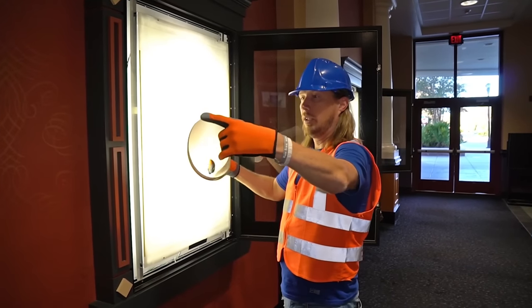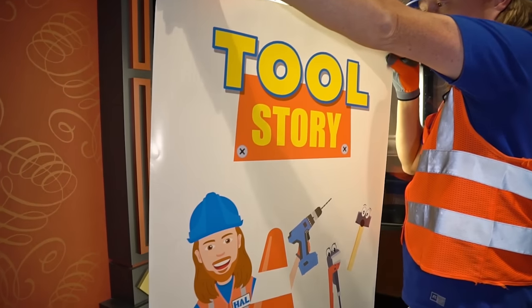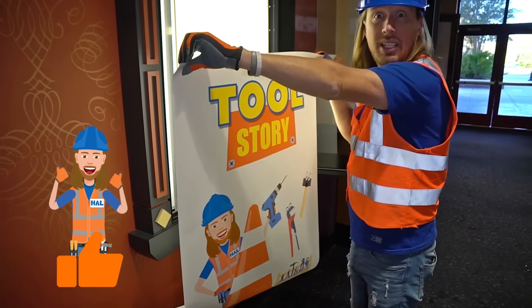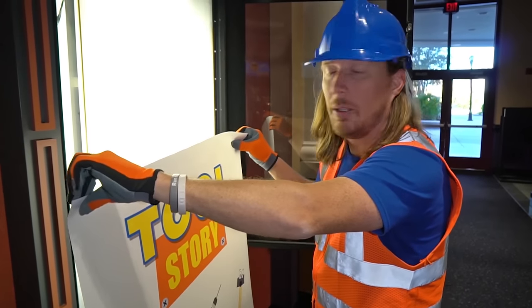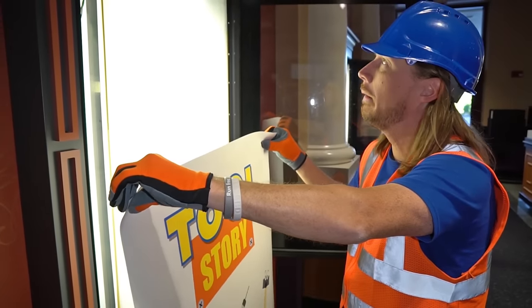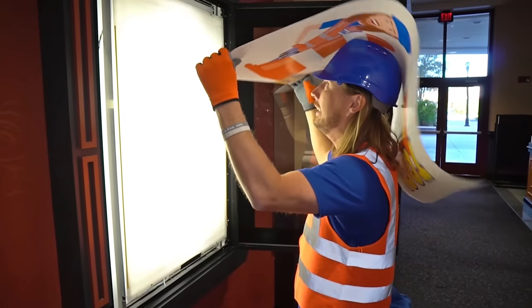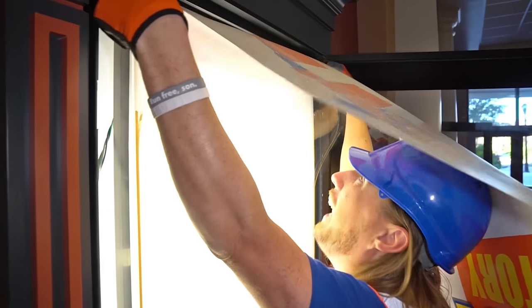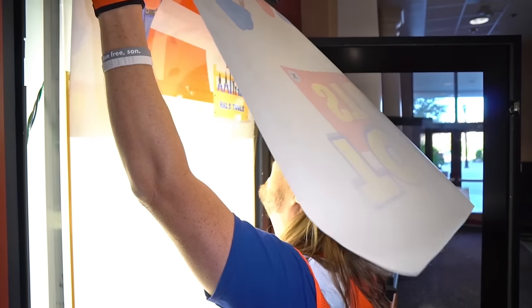Oh, let's see here. Oh, look, a Tool Story. It's really cool. Looks like it's gonna be an animated feature. You know, I really do like tools. Maybe I might need to watch this one. All right, let's get this in. Over my head. Here we go. I got to slide it right behind this plastic film here. Whoa, whoa, whoa, whoa. Nice and easy.